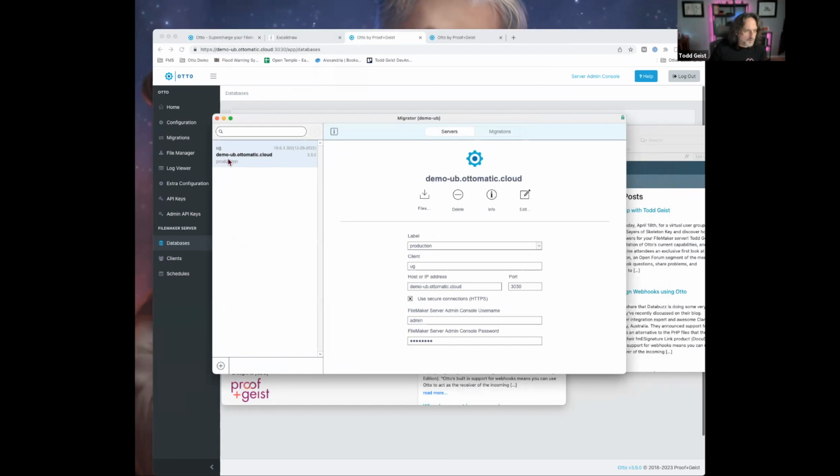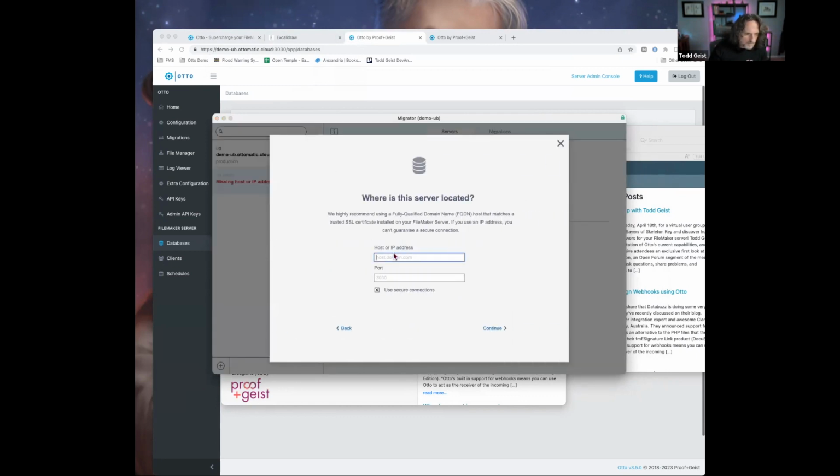I've entered one of my servers, which is the production server here, and I'm going to go ahead and enter our dev server so we can get that set up. So it's demo-win.automatic.cloud port 3030. That looks correct.